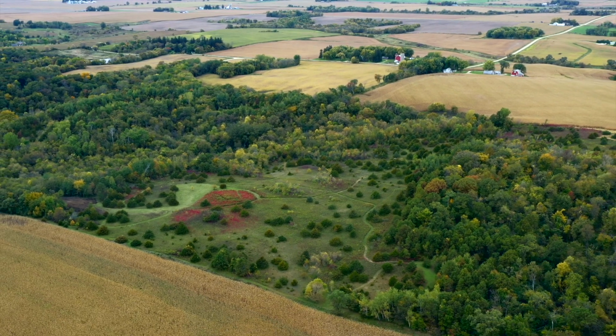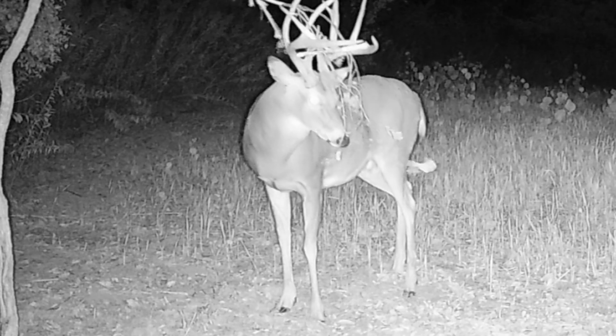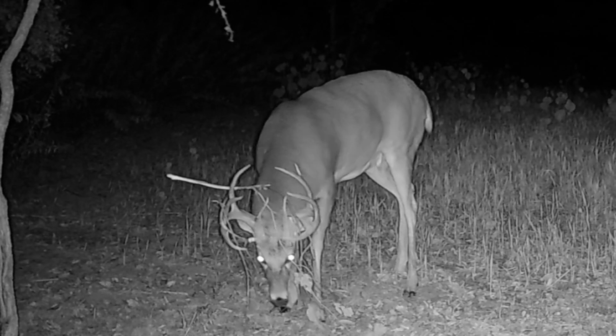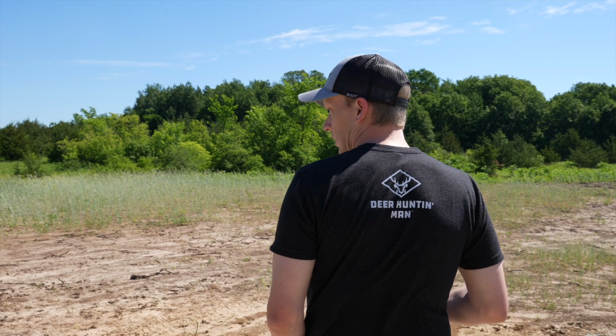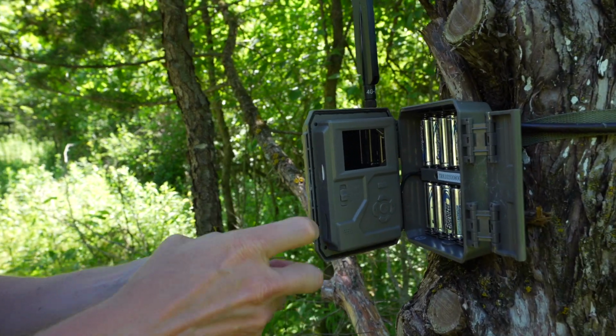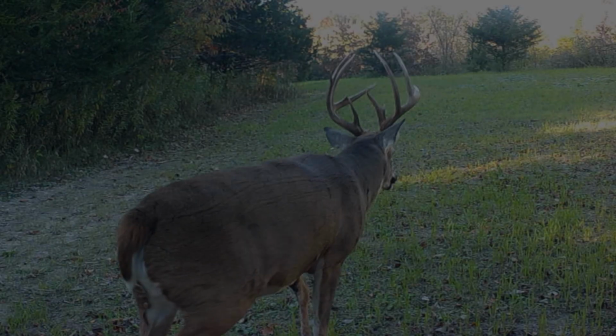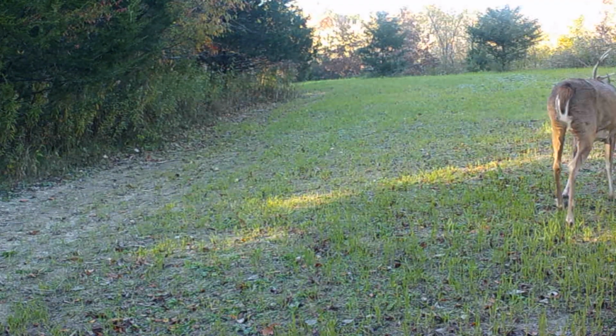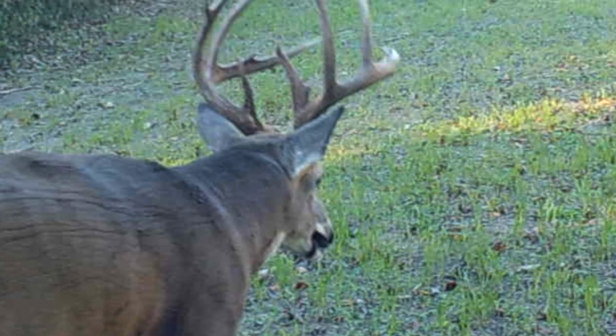For 2 weeks, we just couldn't figure out what happened to Skyscraper. Pre-rut's coming in, we're supposed to be hunting this buck hard. Did somebody shoot him? What happened? So I went out, pulled a couple SD cards, and when I put those in the computer and started watching the video, I saw a video on October 17th, Skyscraper was limping into the property. Big hole on his left side under his armpit, skin hanging down, mouth open, dried up blood on his leg. It wasn't looking good.